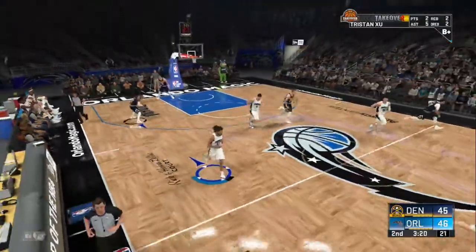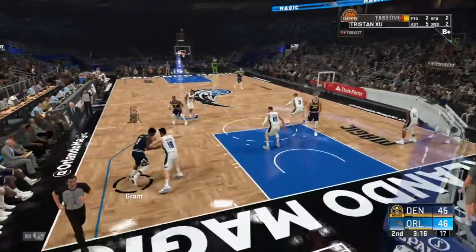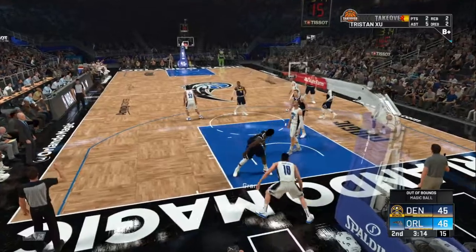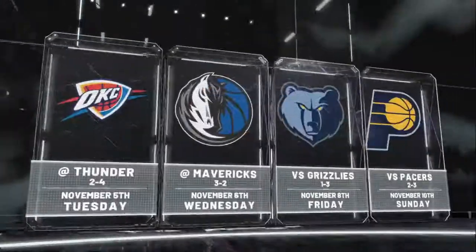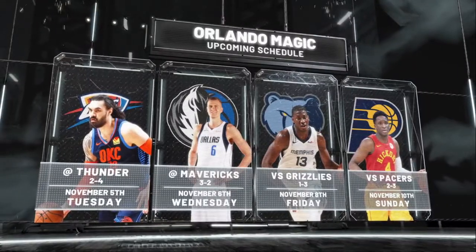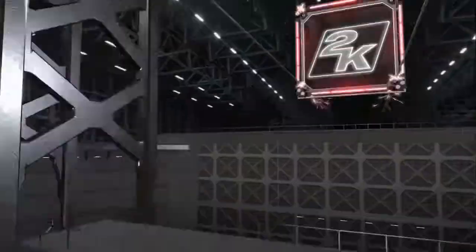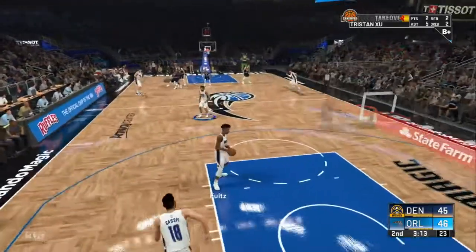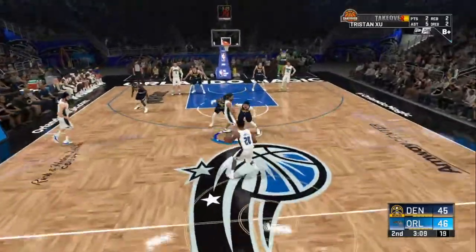Thanks for that report. Boy, that is awesome defense, guys, against a capable finisher. Well done. I'm sure the coaches love that. Out of bounds, Orlando takes possession. Here's a look at the schedule for the Orlando Magic. On Tuesday, they'll be facing Steven Adams and the Oklahoma City Thunder. Then on Wednesday, they continue the road trip, heading out to Dallas to take on the Mavericks. And it's Fultz with the ball for Orlando.